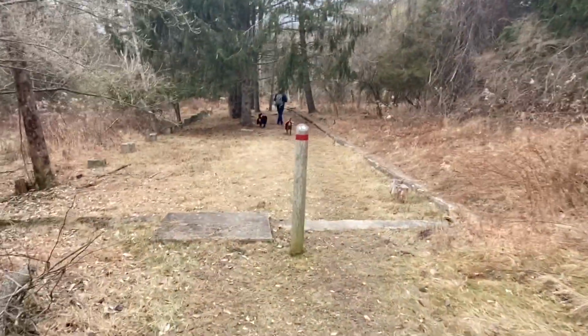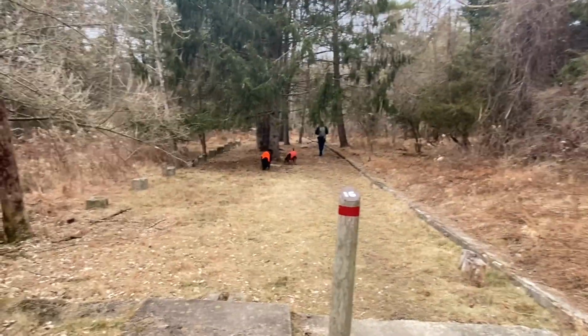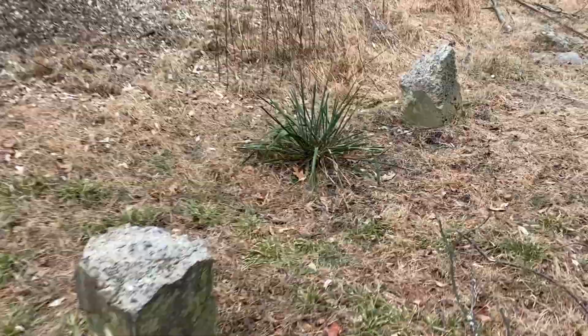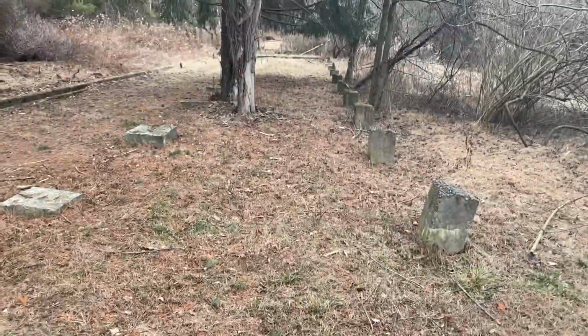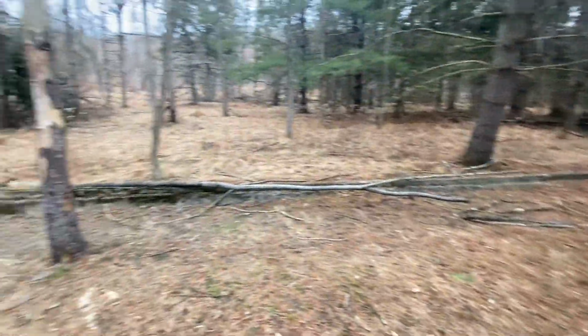So 16 is the German barracks. You can see this is another big building with the foundation. The prisoners did plant some yucca plants, and you'll see evidence of it. And here's a plant right here. We're in the German barracks right now. Like I said, a pretty big building.